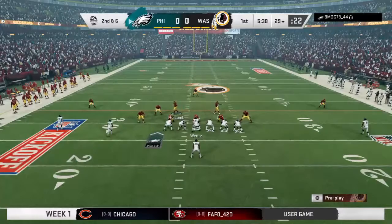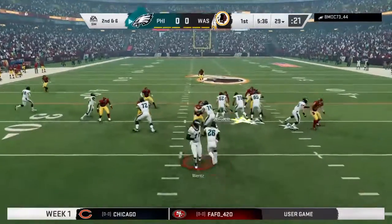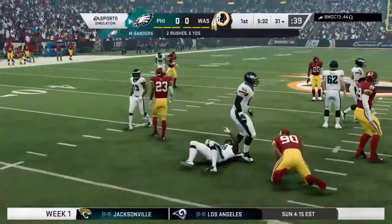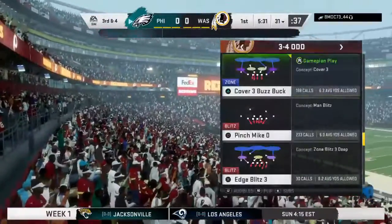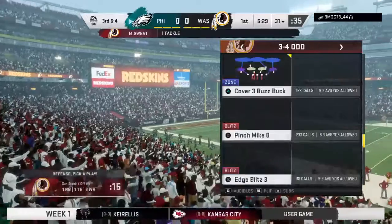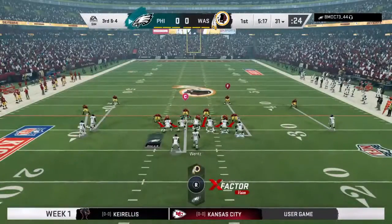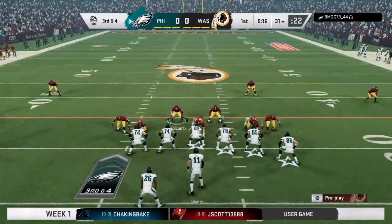2nd and 6, just inside the 30. It's a second down run with Sanders. He works his way forward for a couple up past the 30. That didn't appear to be a run blitz. He just darted in once he saw the run develop. That appeared to be a case of see ball, get ball.